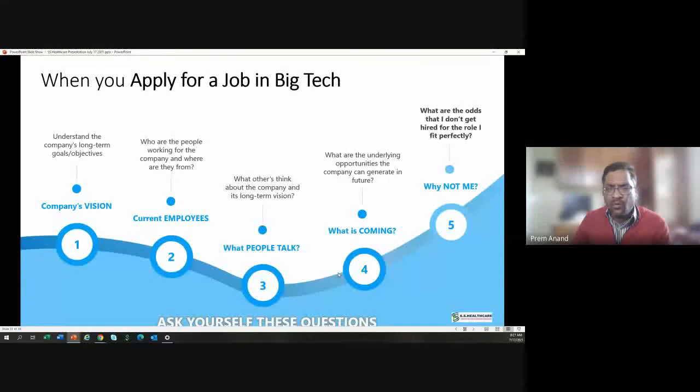And you want to know who are the people working for that company. If you want to work in Facebook or Apple or Amazon in India or in Singapore or anywhere in the world, you want to know what kind of people they hire and what they know that you need to know as well. What do you want to build yourself into? And you also want to know what people talk about Google in healthcare, about one of their products, which I mentioned. You want to know more about it because it's not just the company's mission, but also the public's vision, what the public is looking for.